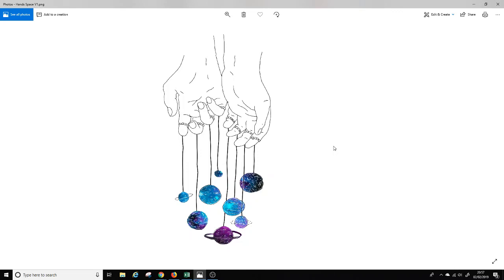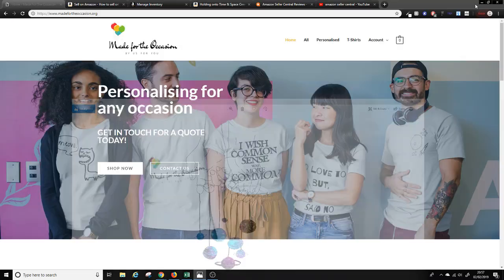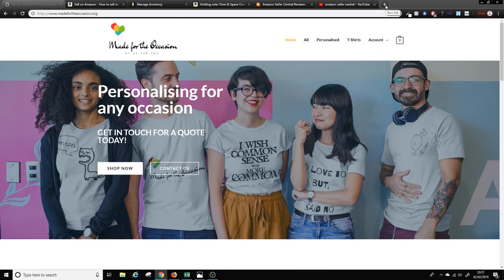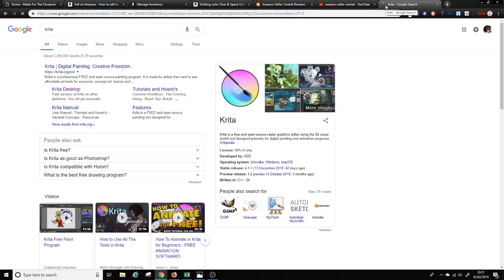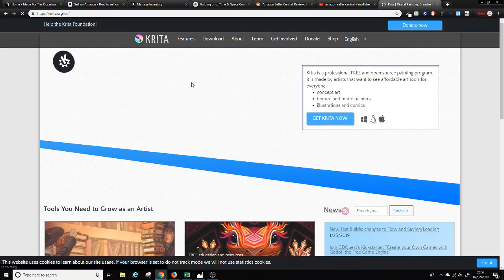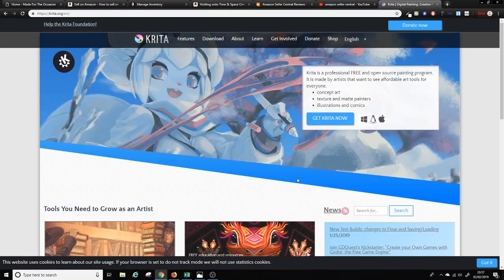So what I use instead is a software called Krita. Some of you may have heard of it, and some of you may be like, what? Basically, it's very similar to Photoshop. It allows you to make incredible digital art in the same way as Photoshop, but the only difference is that it is free. If you want to get Krita, just type it into Google and it should be one of the top options, and all you have to do is click on it and then follow the details on how to download it. I've downloaded it and it's been a lifesaver.